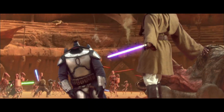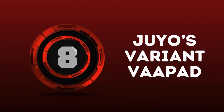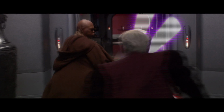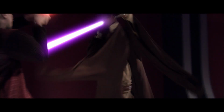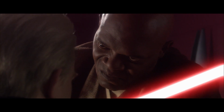Juyo's variant, Vaapad, was perfected by Mace Windu. Windu's style is unique, blending the anger of Juyo with the discipline of a Jedi. What makes Vaapad so dangerous is its connection to the dark side. Windu walked the fine line between light and dark, channeling his inner rage without succumbing to it. His duel with Palpatine in Revenge of the Sith is a testament to the devastating power of Vaapad.